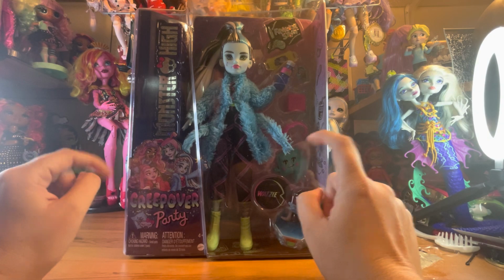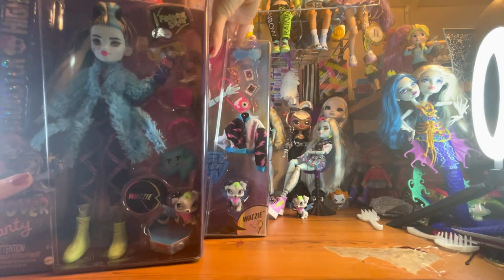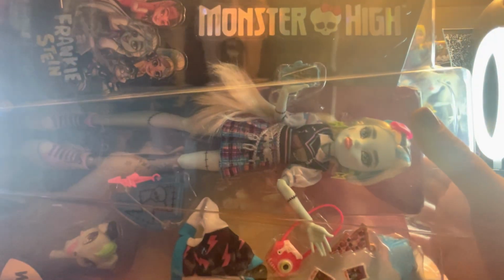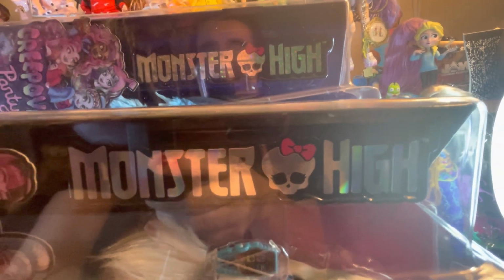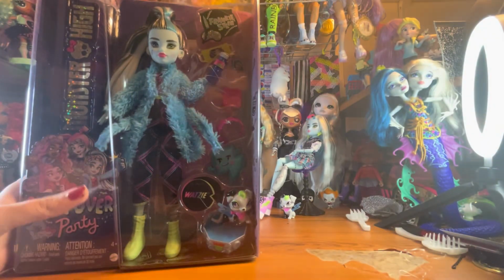There they are in their box. Again, it says Creepover Party down here, where in the original it says Frankie Stein. They both have the accessories in the same spot, and then the dolls in the middle. And you can see, well, I could see at least. Here, let's put it this way. So yeah, that version from the Creepover is definitely shinier than the version here, or more sparkly, I should say, than the original version. So, cool.